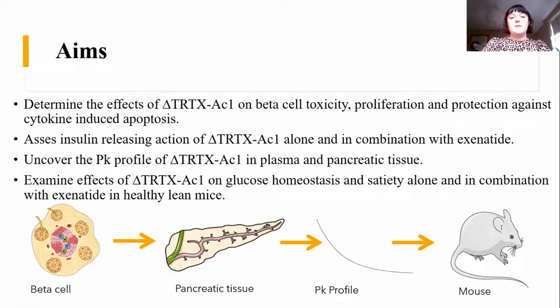So basically the aims of this study were to determine the effects of delta TRTX on beta cell toxicity, proliferation, and also protection against cytokine-induced apoptosis. We also wanted to assess the insulin-releasing actions of delta TRTX alone and in combination with exenatide. We also wanted to uncover the PK profile of this peptide, both in plasma and also in pancreatic tissue. And we also moved on to mouse studies to assess its effects on glucose disposal and satiety. Again, these studies were carried out alone and also in combination with exenatide.